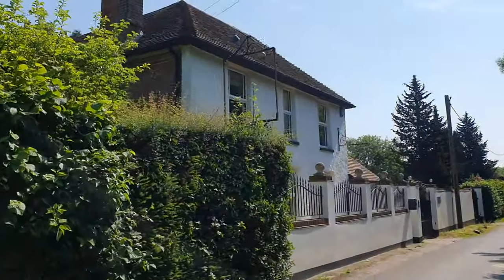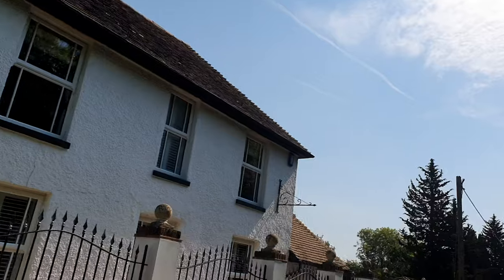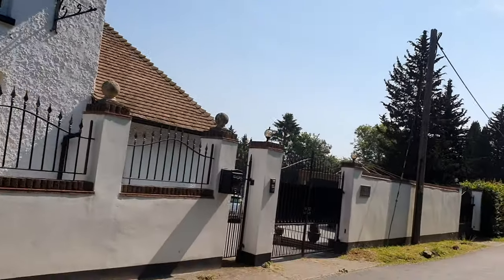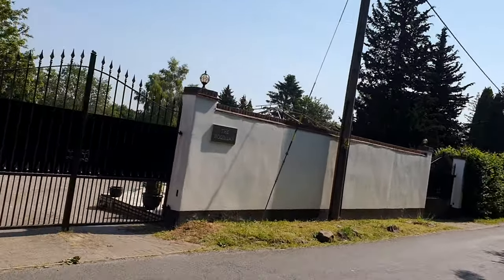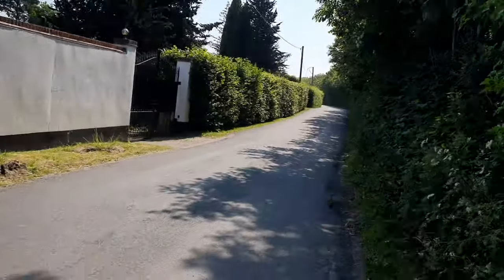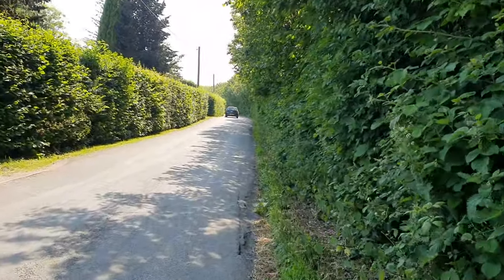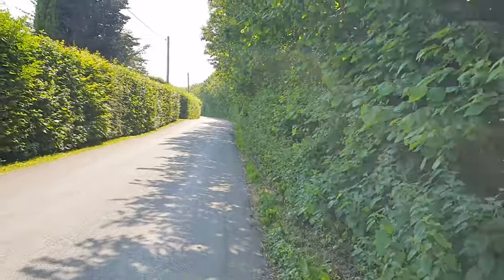This is an interesting house. It used to be a pub. It's still got the pub sign out. But the amount of land this house has got is just ginormous. They've got a little golf course in the back. I presume the pub was called the Woodman. It would seem significant. They've also got a swimming pool.